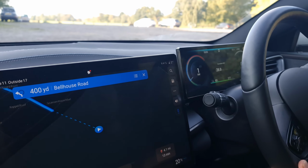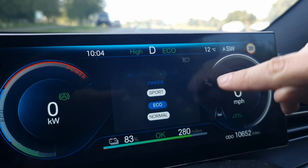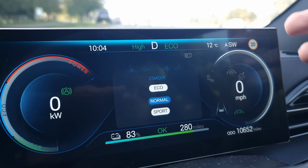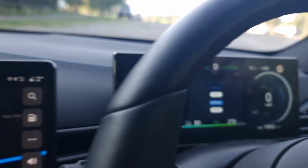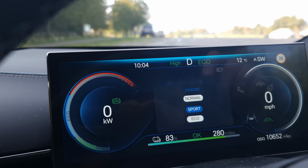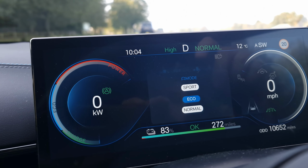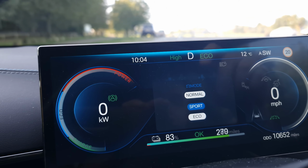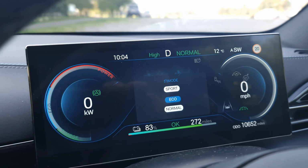I think something very interesting before we drive, because it might be a bit difficult, is to show you guys the modes. From this little wheel, you can change between the modes: eco, which is strongly suggested all the time, normal, which is a balanced approach, and sport mode as well. Depending on the mode, it changes a little bit the number of miles you see. And look at the color on the top. It's red on sport, on normal it's just normal, eco it's blue. It's quite interesting, honestly, and the fact that it changes the expected miles just makes so much sense.